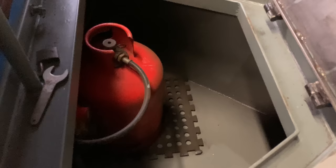So this is access to the gas locker now. Plenty of room to get the bottles in and out. And while he's been working on it, I've taken the opportunity to get a lick of paint in there and get rid of the rust. Can't see it that well without a light, but there you go.